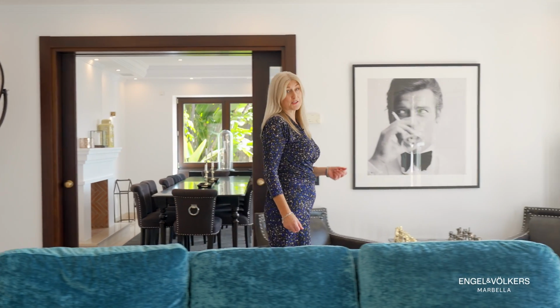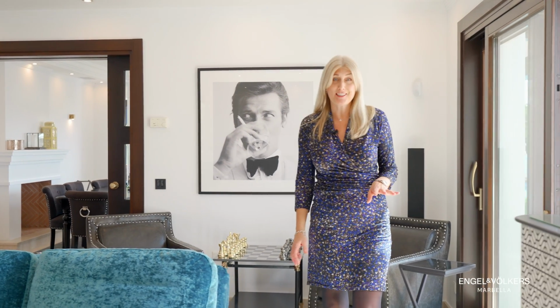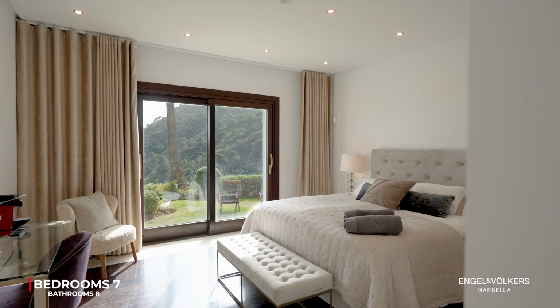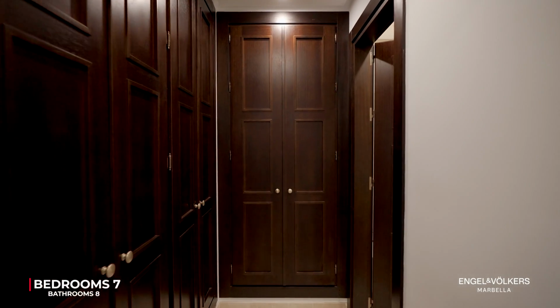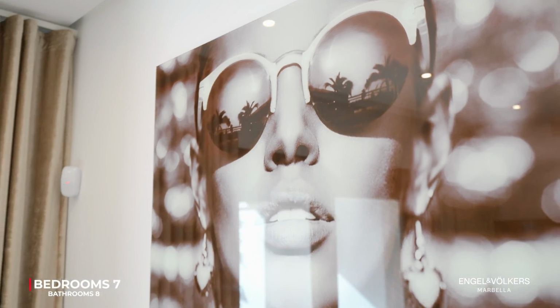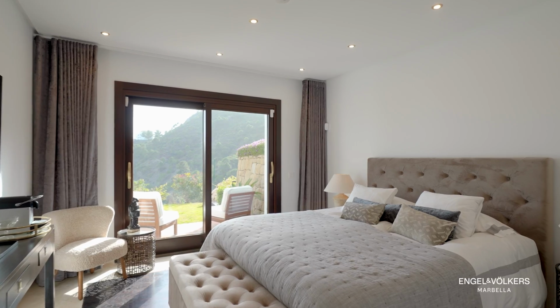It sits on a double elevated plot. The size is just under 2,000 square meters and the build is just under 900. In the main house there are 6 bedrooms on 3 levels, all with ensuite bathrooms. But another point of this house is a totally separate apartment with its own bedroom, kitchen and entrance.